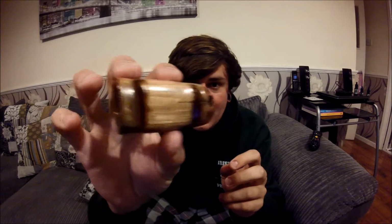The second one I brought out for an example. This is my handle for my ferro rod, which I haven't yet put the ferro rod in. I should do. Keep forgetting to do it. But yeah, this is the handle that I finished. As everybody can see, it's all nice and shiny now, and I've coated it and it looks good. So this is an example.